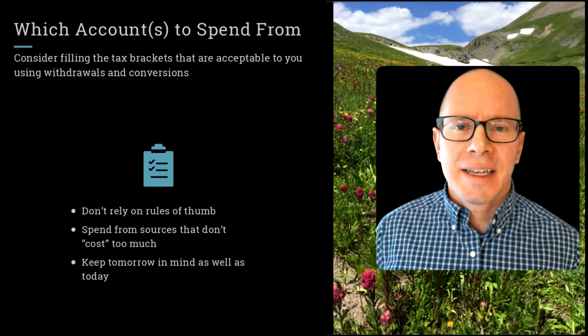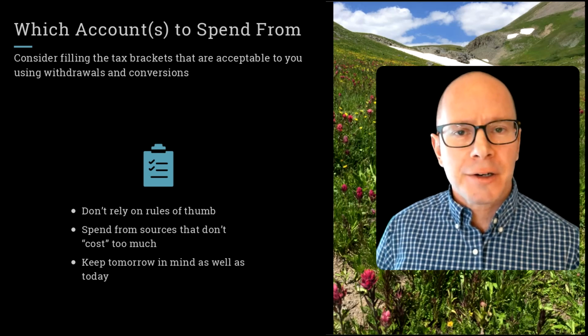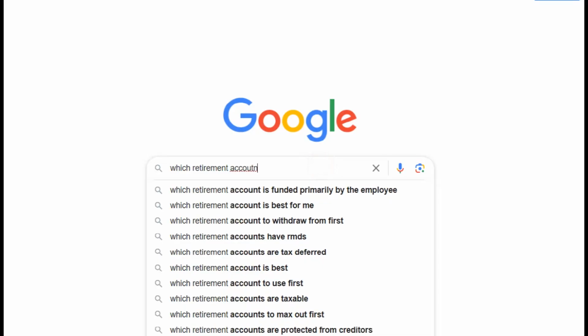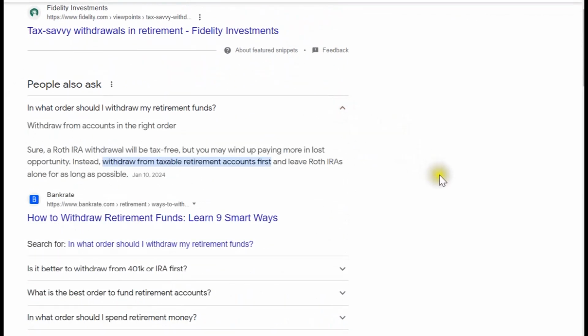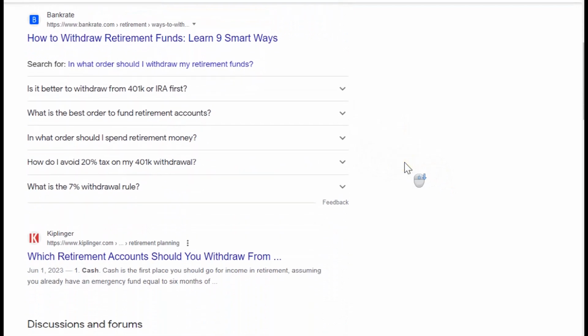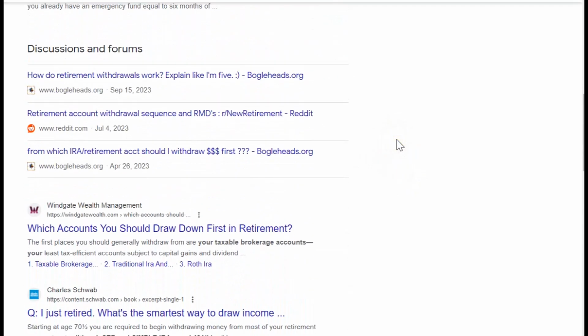The fact is that no video or article can tell you exactly what to do, but there probably is a better and a worse way to take income. So as we walk through these different scenarios, you're hopefully going to get an idea of where you should start to spend from first. The traditional view has been to spend your taxable assets first. So maybe spend down your bank account cash or your individual investment accounts, and then get to those pre-tax accounts, the tax-deferred accounts like a traditional IRA, and then reserve for last the Roth type dollars.